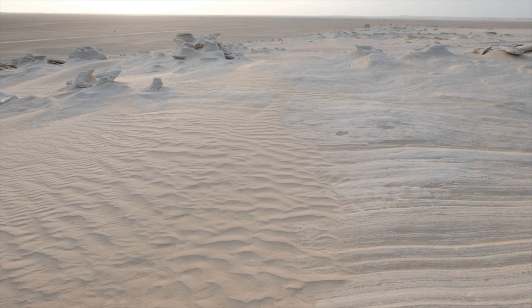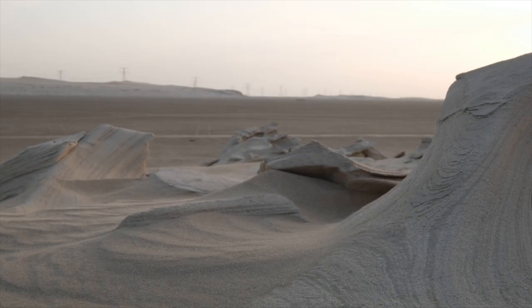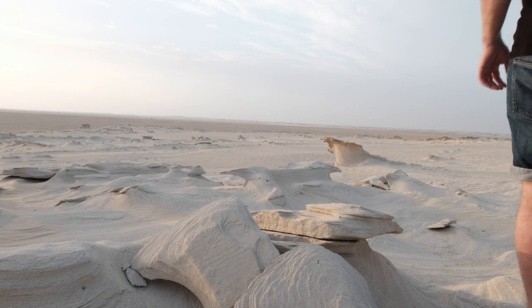I'm gonna just have a look through the camera and see how it actually looks when I'm looking through the viewfinder. It's a little hard to visualize. And it's really windy and sandy. It's all getting in my face.